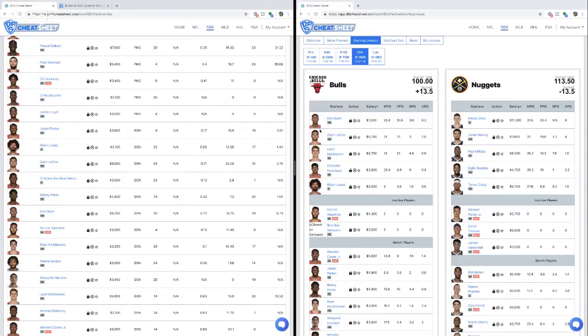I personally think this game is going to get out of hand because I just don't think Chicago's got the stuff to keep it close. This is a really good basketball team in Denver. We've said it all year long. So there's not a lot to like here. I don't mind if you want to take shots with Levine in tournaments, I'm fine with that. But really the one play for me here is Bobby Portis. I think that if he starts tonight, he's in a really good spot.